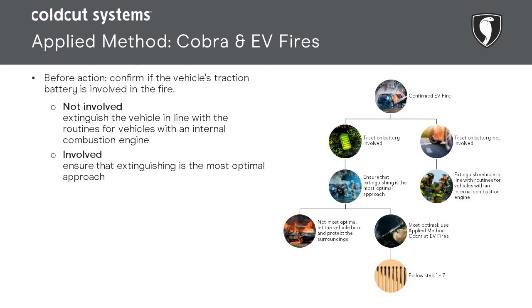If, however, we do get these signs, the popping, the jet flames, the very high temperatures and the fireworks, then you need to consider how you're going to extinguish the car and the battery. Sometimes it might be appropriate just to let it burn, and then we take the left hand side. But if you've made the risk assessment and you believe it's safe to use the Cobra, then you go down the right hand side, and you'll need to follow the steps that we're about to talk about.